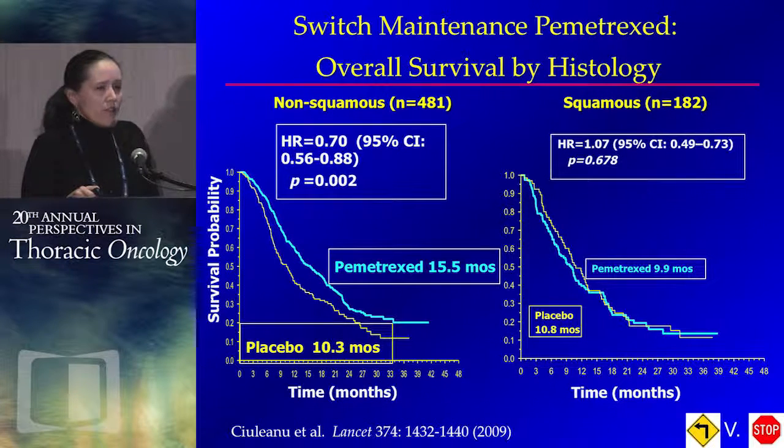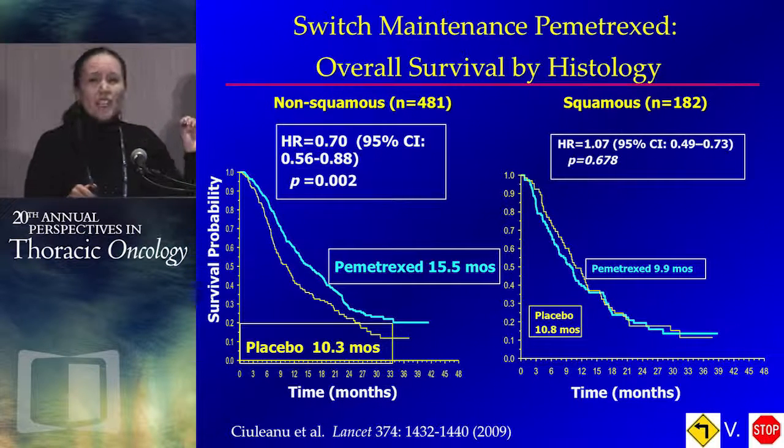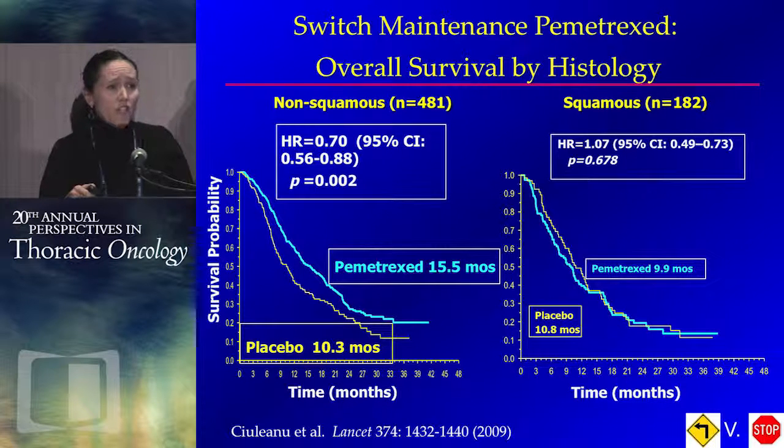If you look at the overall survival broken up by histology, this is where things really seem to get exciting. For the non-squamous patients, they had a 5-month improvement in overall survival if they got the maintenance pemetrexed, with a median survival from randomization of 15.5 months. Now that seems extraordinarily impressive, but I want to remind you that this study actually started for patients after they'd already received their platinum-based chemotherapy.